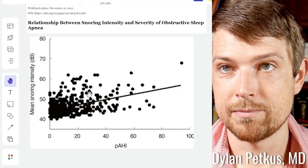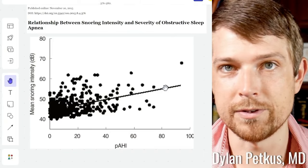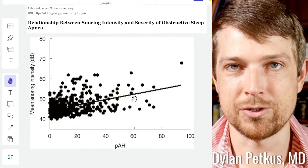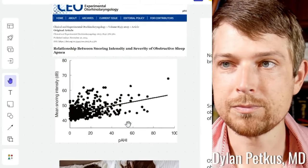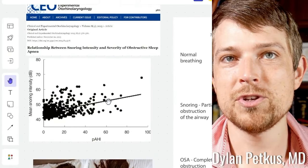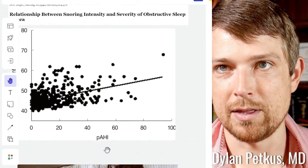Each dot represents a person. As their snoring is worse, their sleep apnea is more often worse. That's the general trend. So that's why it's important to know, one, if you have snoring, two, how loud is it? Because as we'll talk about in a moment, what that means, what you can do, and how you want to go about that. But also for you to have that reality check of, oh man, my snoring's pretty bad. That means my sleep apnea is pretty bad.